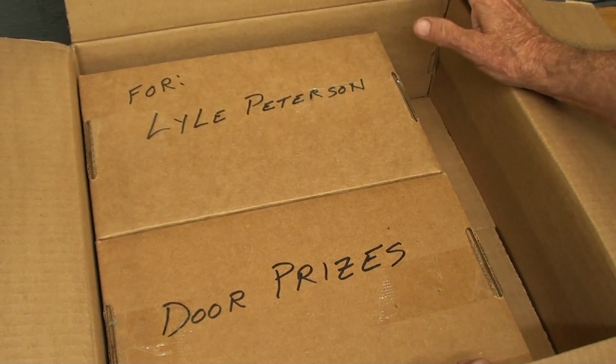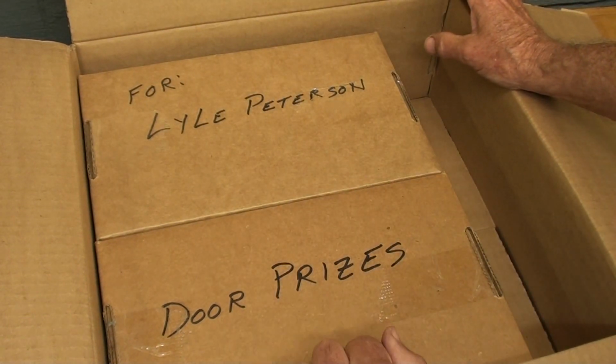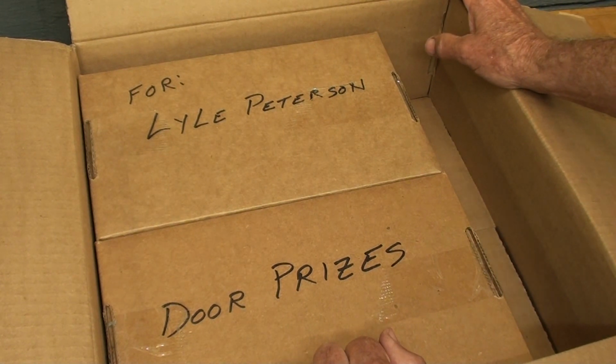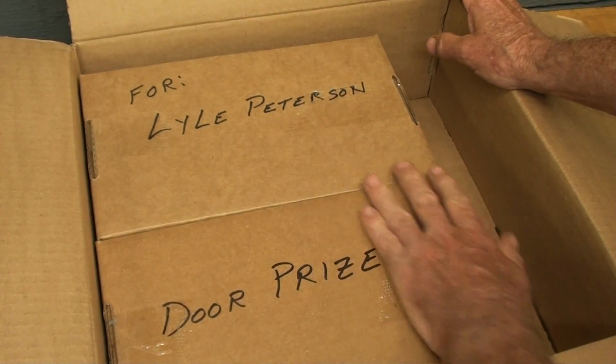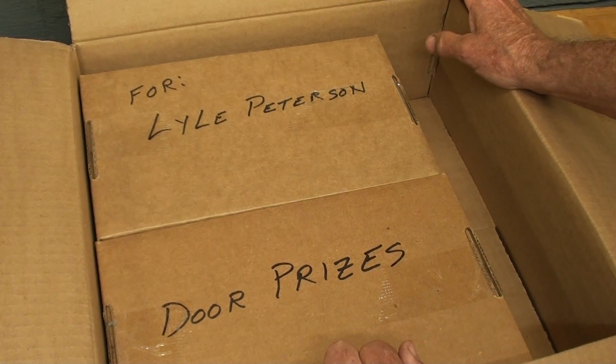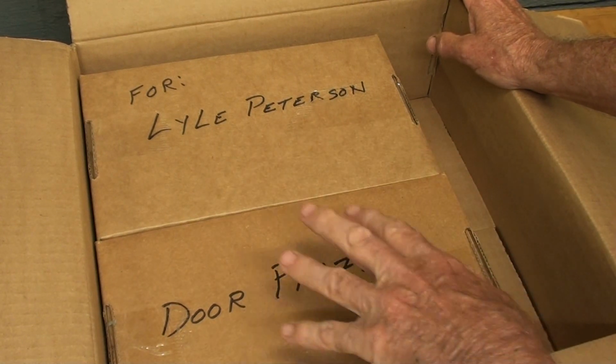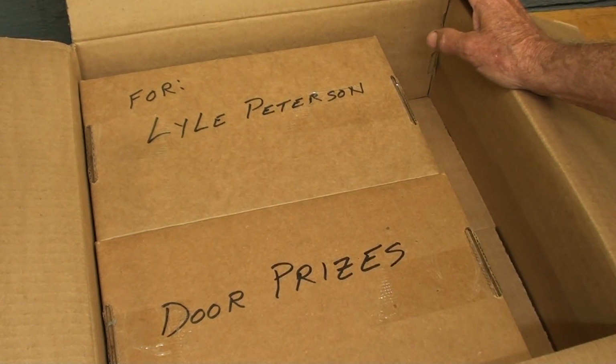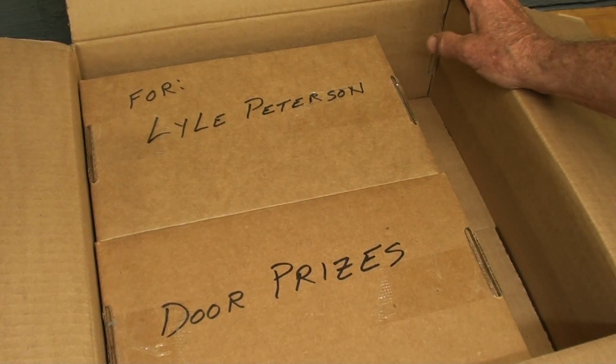But in this box, and it's quite heavy, and it's heavy because it's solid carbide. Everything in here is solid carbide. It's not high-speed steel. And he gave me two boxes. One is the door prizes, and one was for my personal use here in Tubalcain's workshop. So let's take a look what we got inside these boxes.